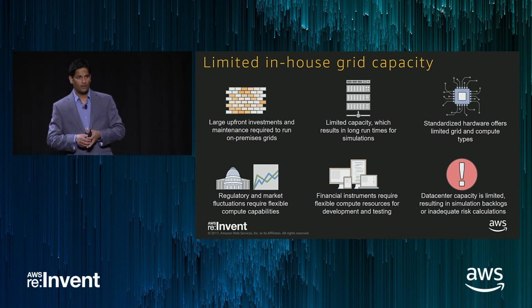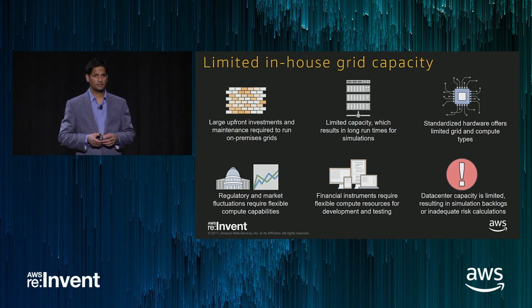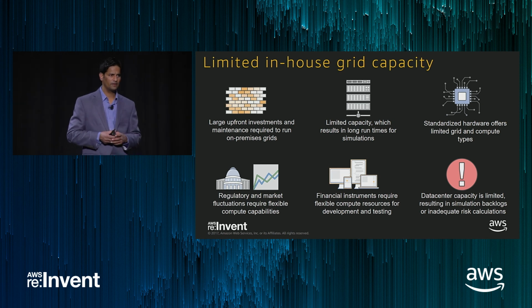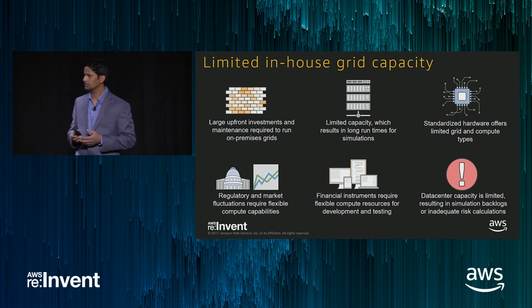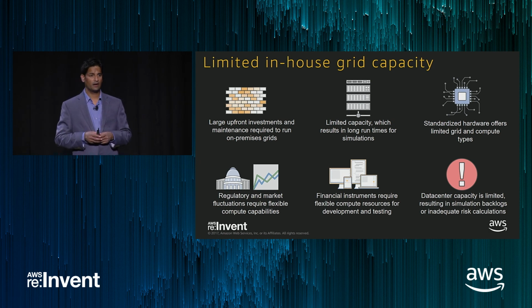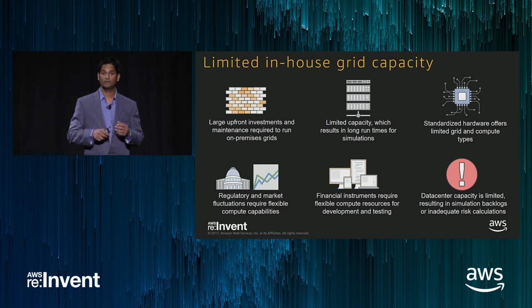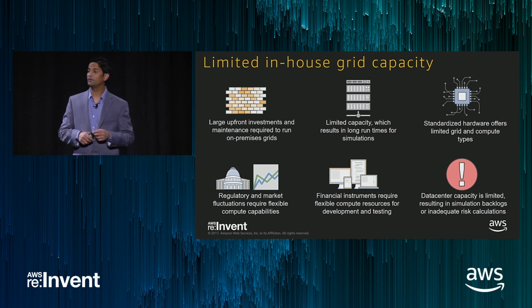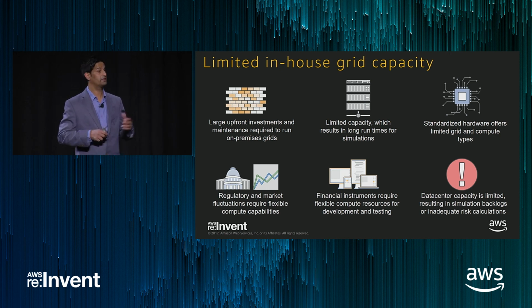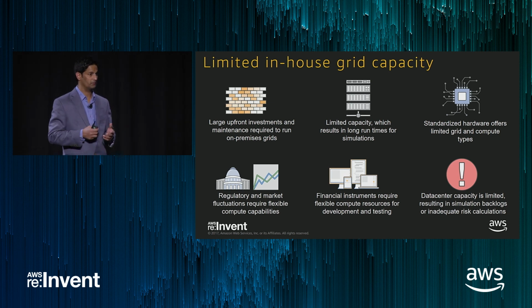And then an on-prem grid has a certain number of cores. If you are a smaller financial institution, maybe you would have 10,000 CPU cores or so. Anyone familiar with over 50,000 cores here? If you are a mid-scale financial institution, it is not uncommon to have a compute grid with a 50,000 core requirement. And if you are a global financial institution, it's not uncommon to have a requirement for 100,000 cores just to run various risk analysis and simulations.